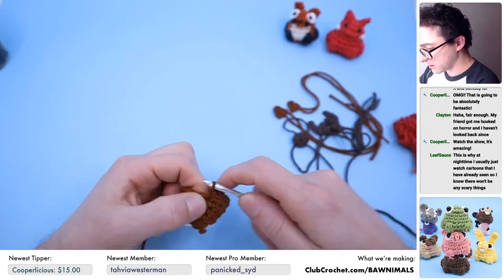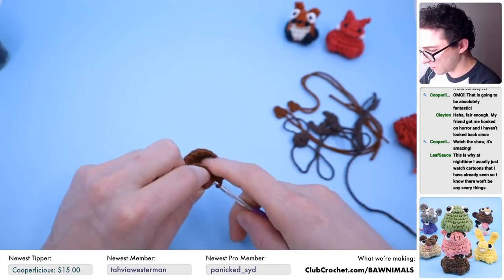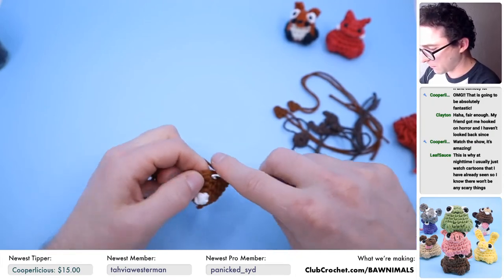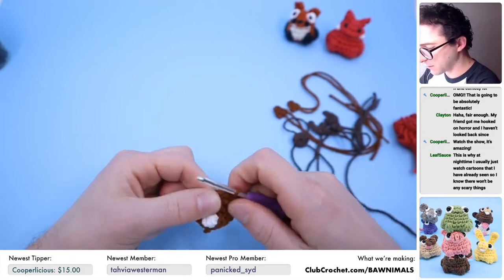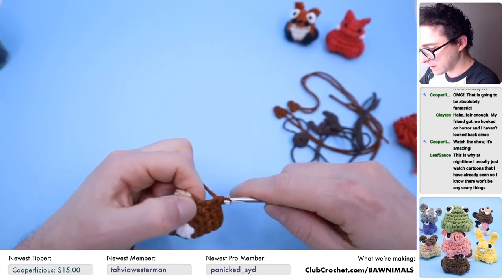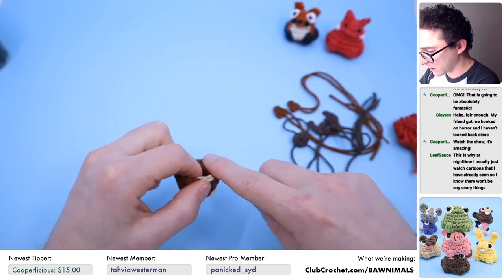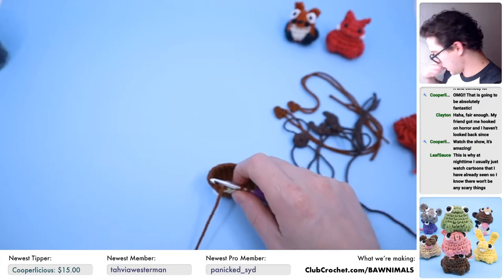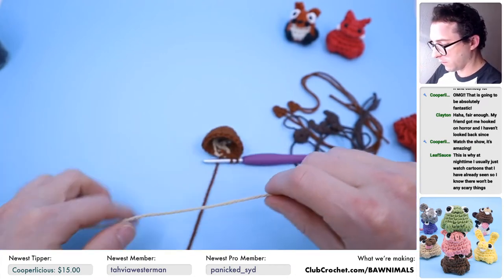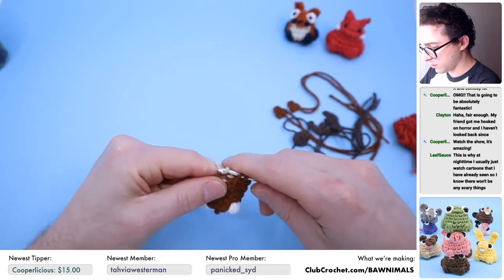So I try not to do it for my patterns because it's just not worth it. But you know what? Today I'm feeling a little risky, so maybe we should give it a shot. We've got one more round before we need to make that decision though. We're at the place where the feet go. So that foot would go here, and then there's one there, and then another foot would go here. And then we'll need our beige yarn for the tummy again. Let's see how that goes.